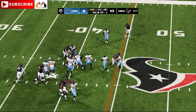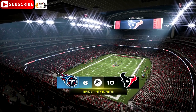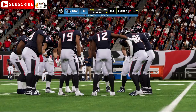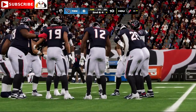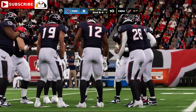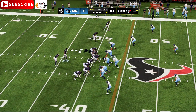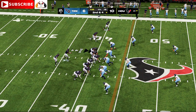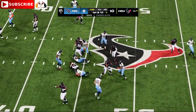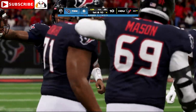Pierce takes it straight ahead, and he's got it up over the 40 to the 41. Now the Titans will use their 3rd and final timeout as they'll talk things over prior to this upcoming 2nd down play. From the gun to give to Mixon. And the Texans are going to have a first down, and that is a big one, as they should be able to run it out from here.